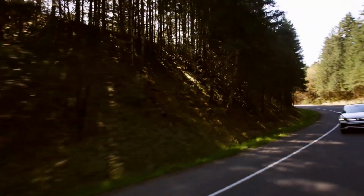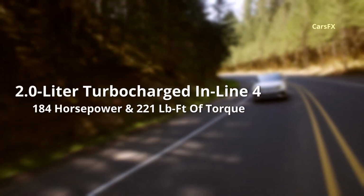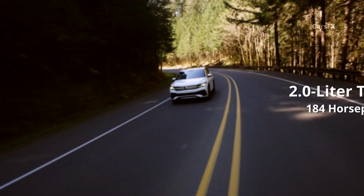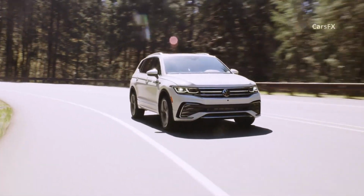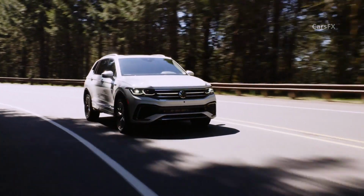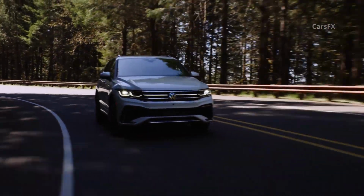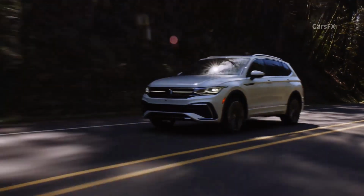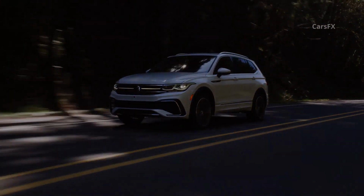The powertrain consists of a 184 horsepower turbocharged 2-liter 4-cylinder engine mated to an 8-speed automatic transmission. This setup is suitable for moving people around and cruising at highway speeds, but the vehicle feels strained when attempting to pass or merge on the highway. Also, the transmission is sometimes slow to shift when more power is needed.